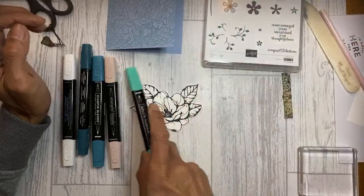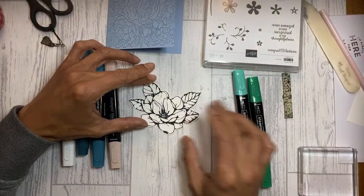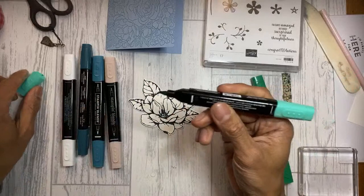Let's have a look. The leaves. The leaves, as Barry would say. So I'll just quickly do the leaves first. I'm just going to block colour in light Shaded Spruce. This is really dark.